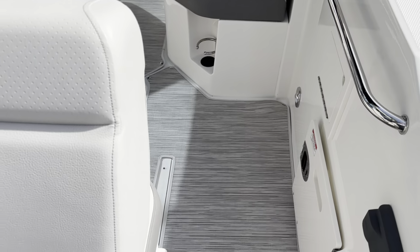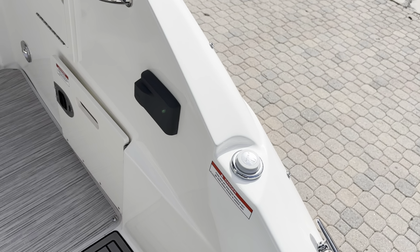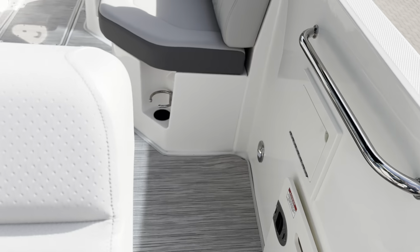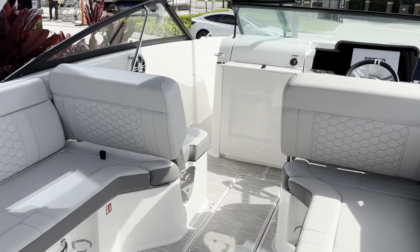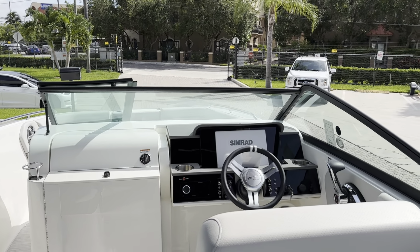This has the infinity woven vinyl flooring, freshwater washdown I see back here, stereo controls. Your battery switches are in this compartment here. I also see USBs everywhere. Big water sports tower with bimini on this boat. It gives you a lot of coverage.